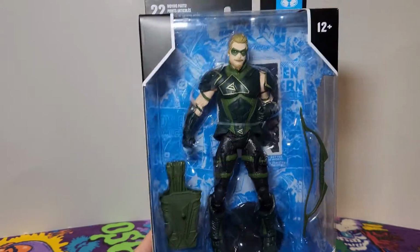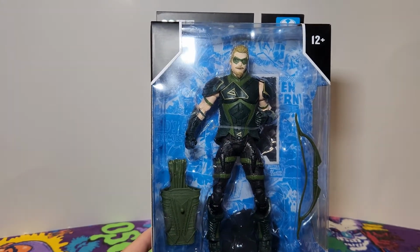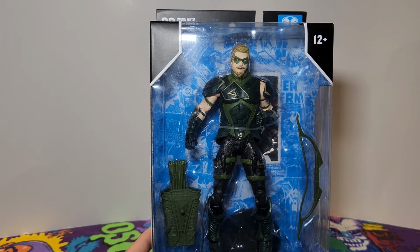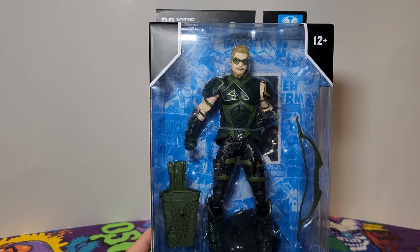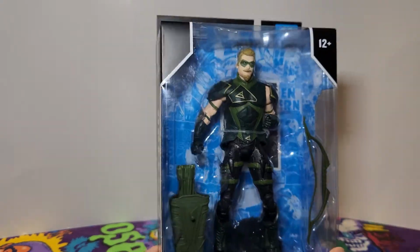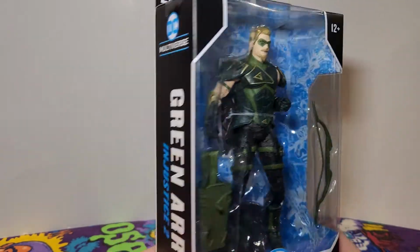I actually like this figure. I think it turned out pretty well. Apparently, they just announced a new one. I think it's the Page Punchers line, and this is going to be the second wave. They announced an Injustice version, and they're basically re-releasing this, but he has this stupid little hat. I prefer without the hat. I think this figure just looks badass.